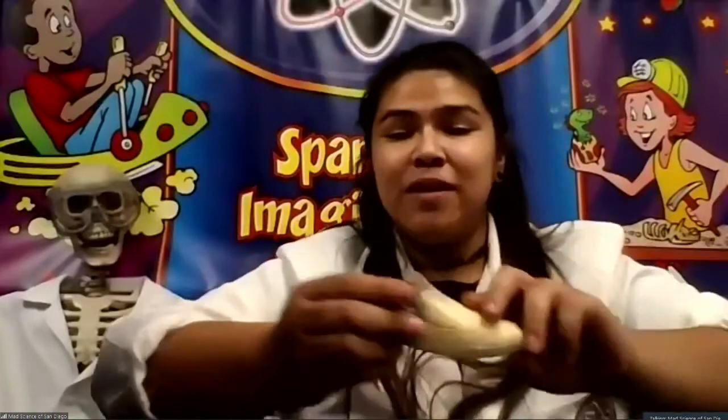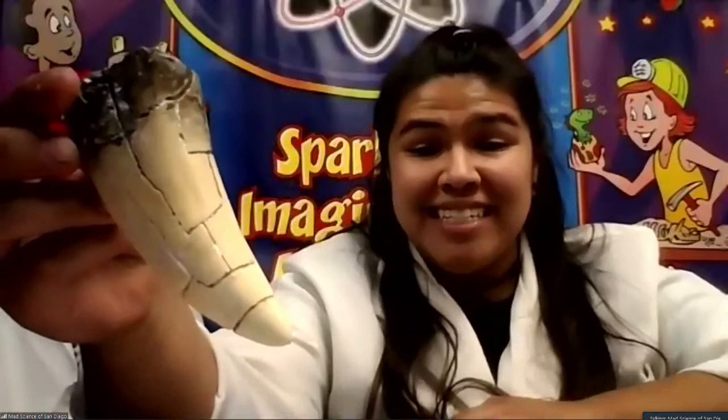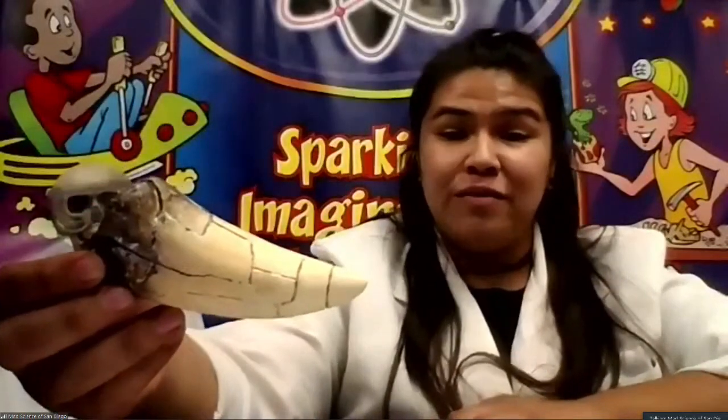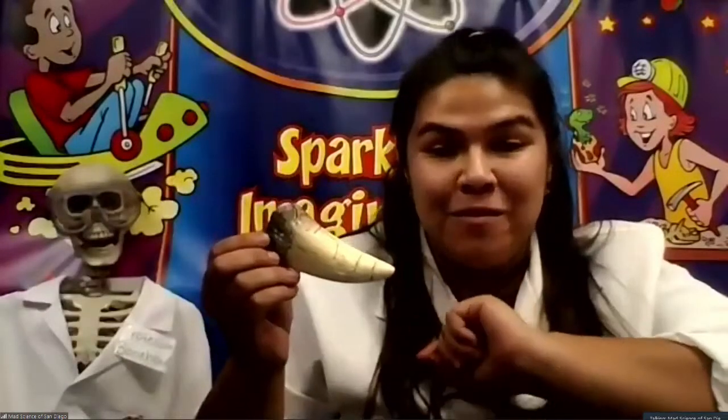And I also wanted to share a little replica of a T-Rex tooth. Whoa. This is another little fossil you could try to make. If you ever get to join one of our in-person Mad Science classes, we actually get to make one of these. So you could always find out how to get more information about how to make it on your own.